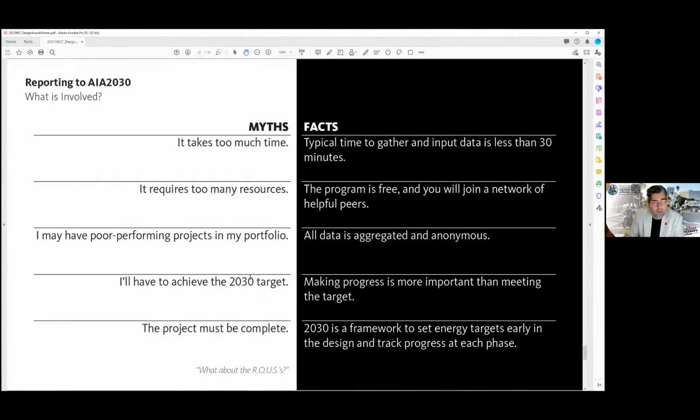Last thing we had was something I pulled from the AIA website. It walks through some myths and facts. A lot of people think this takes a lot of time, and it really isn't. It's less than maybe 30 minutes per project to gather and input this information. Some people think it takes too many resources. Just so you know, the AIA 2030 program is free. You'll wind up joining a network of peers so that you can get the help you need. Usually you need some help so that you can start to walk, but after that, firms are usually good to do this on their own.